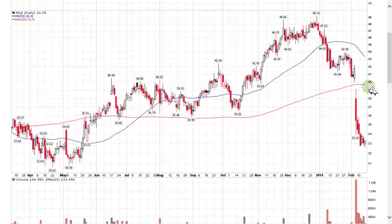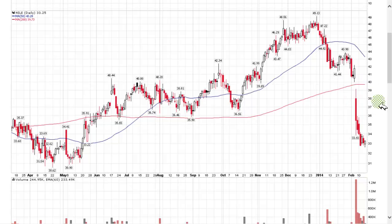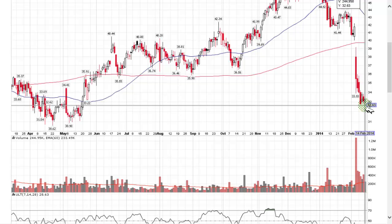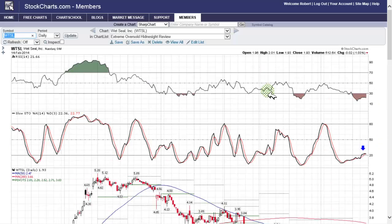So I wouldn't expect any rally to hold, especially when you have the 50-day moving average rapidly declining. And the probability of it taking out the 200-day moving average, a negative divergence, is quite high. That will probably put a lid on any rally. So I would be out of the stock. If you're going to trade this stock, use a stop loss just under Friday's lows of $32.60, and I would get out. Next stock up is Wetseal.